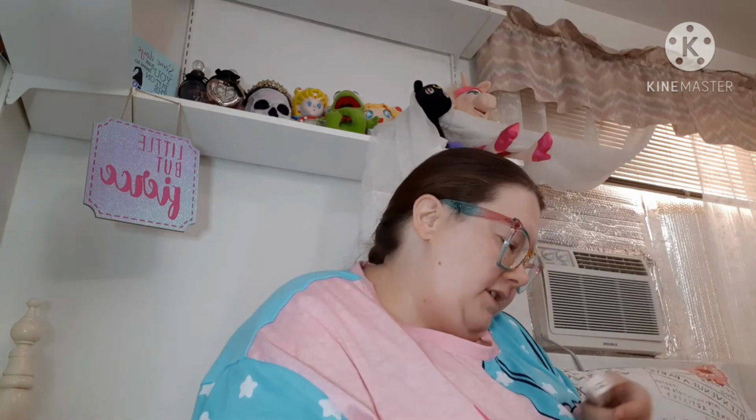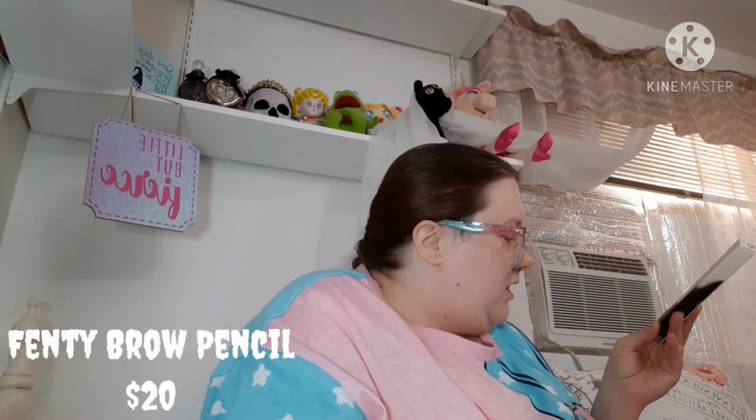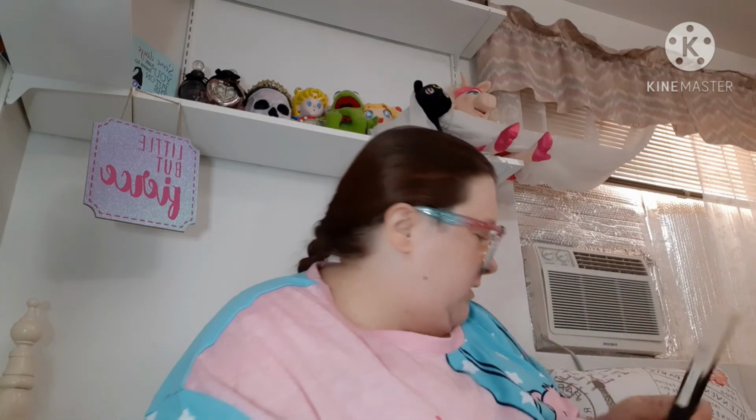Then I have this Fenty Beauty Brow MVP in the shade light brown. That's going to go to my mom because I don't do my brows. The Fenty Beauty retails for $20. Okay, yeah, that's about the same as the cosmetics that she likes.